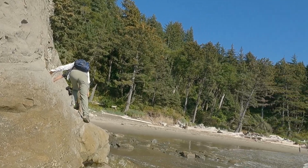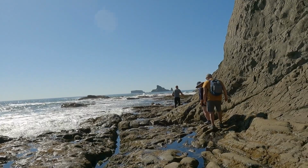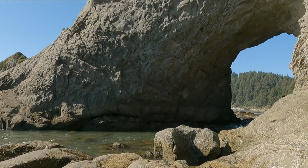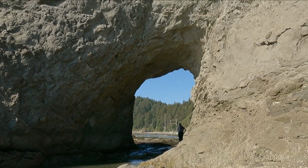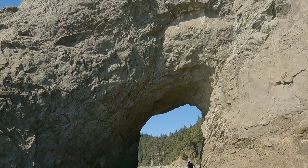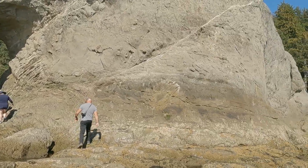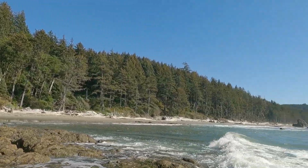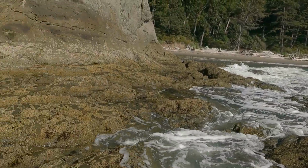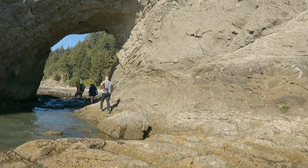So we just did that. And now we're on the good side. Heart's racing a little bit. Wow. We can see how come you have to come at low tide. Look at that. Okay, this one's not looking too good. All right, Stan's going through. Let's go through the hole in the wall.